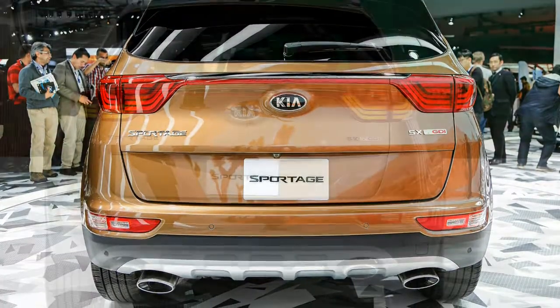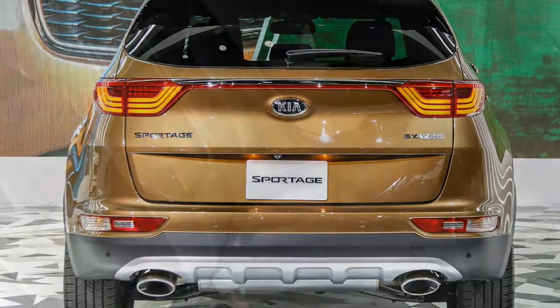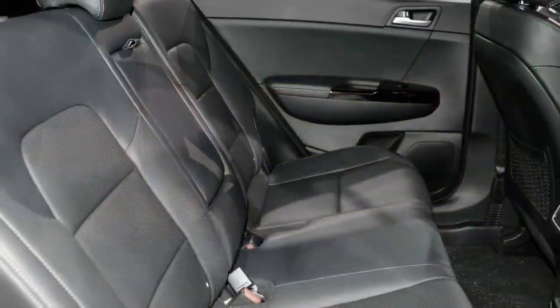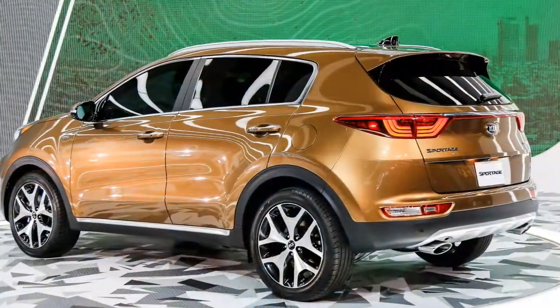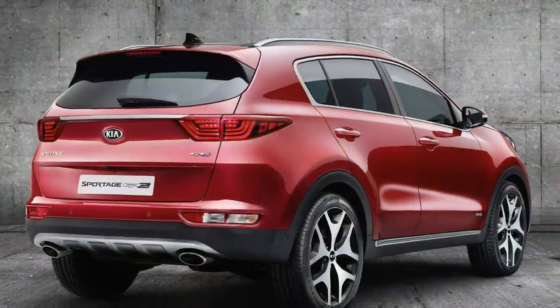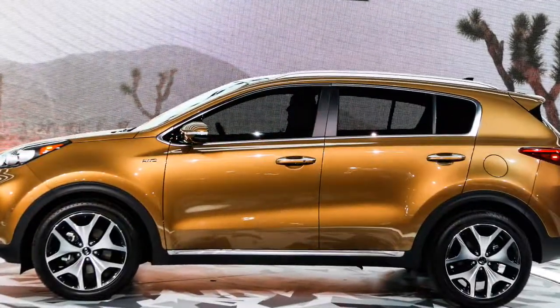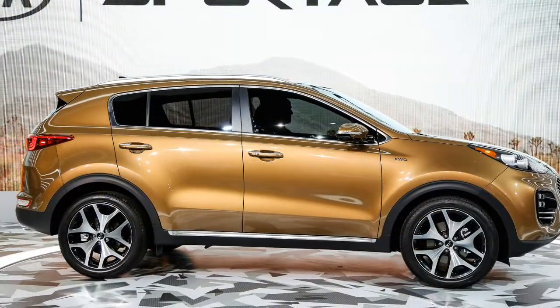Optional features include a panoramic sunroof, automatic emergency braking that works at up to 49 miles per hour, Apple CarPlay, Android Auto, LED fog lights and taillights, heated and cooled seats, a heated steering wheel, lane keeping assist, blind spot monitoring, and Kia's handy power-operated liftgate. In other words, the 2017 Sportage has pretty much all the gadgets we look for in modern cars.